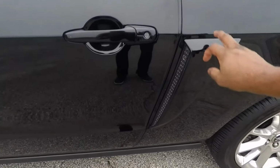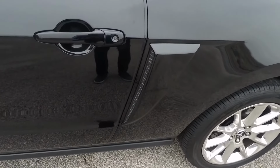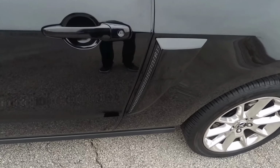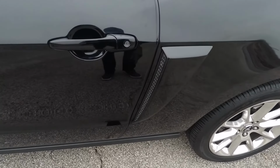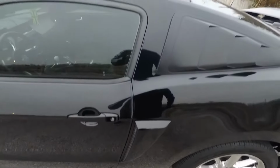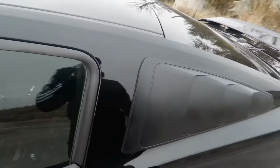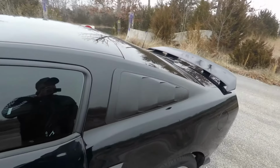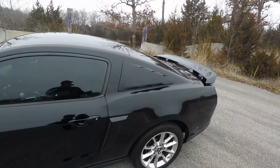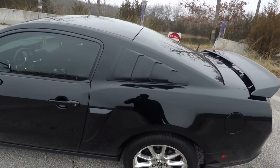Put the side vents on, which I got from... no, I didn't get them from American Muscle. I got them also on eBay. They were $179 on the American Muscle website. They were like $300 painted. And then the vents, I bought these unpainted. They're window louvers, and I got those for $30. Painted them myself. So did all of that.